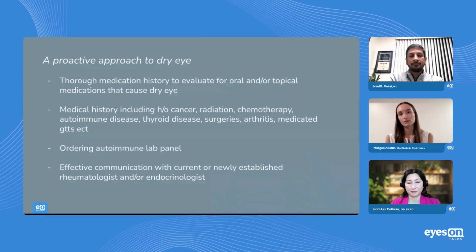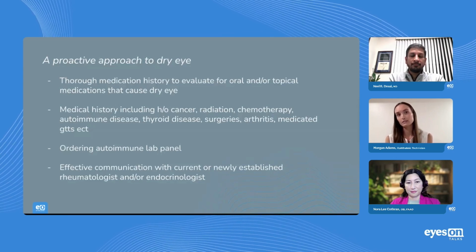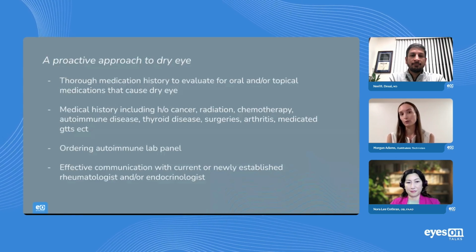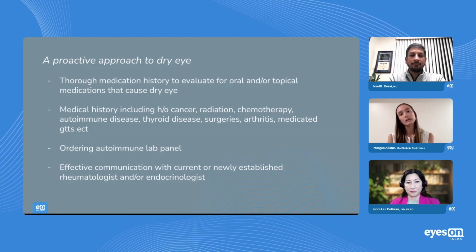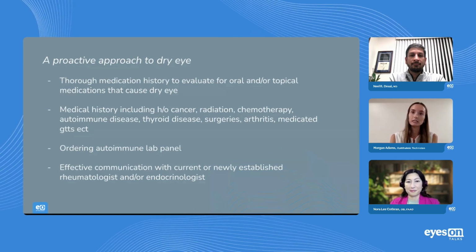This helps patients to understand that we may be taking a different and more proactive approach than they have previously experienced. If patients have experienced these symptoms, we often consider running an autoimmune blood work or lab panel to evaluate for different conditions. Some of these may include Sjogren's syndrome, lupus, rheumatoid arthritis, and/or thyroid disease.